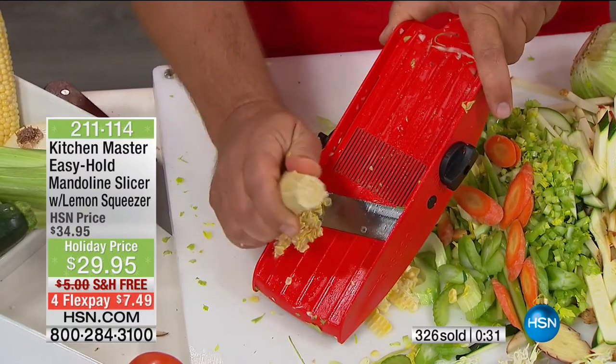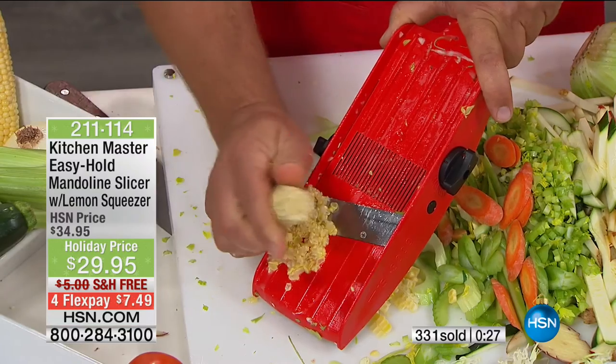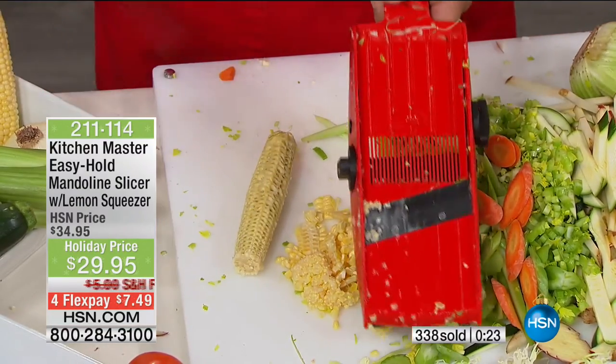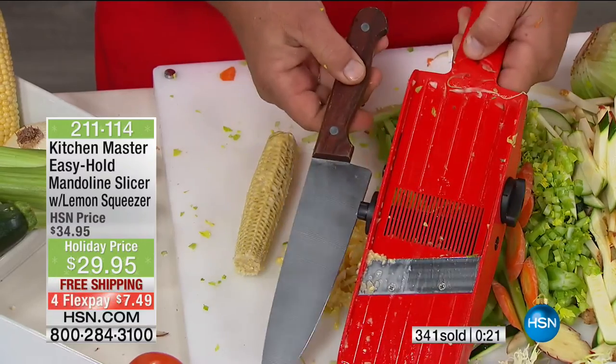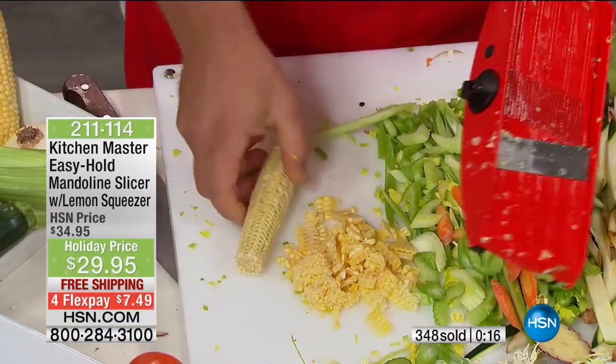Many different ways. And you know, what I always say too, is because it's so small and it does so much, I tell people, just keep it right in your knife drawer. This is all the room it takes up, and in your knife drawer, you'll see it every day, so you'll use it every day. And the more you use it, the more you'll love it.